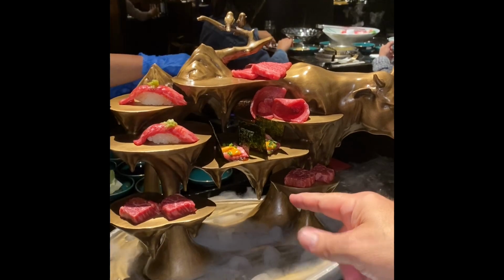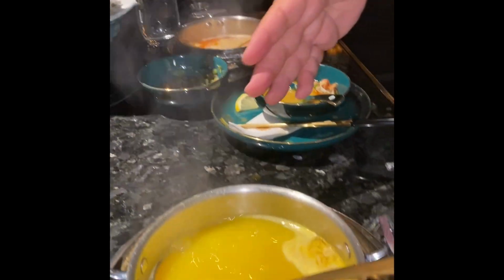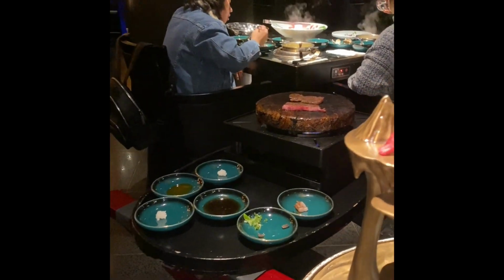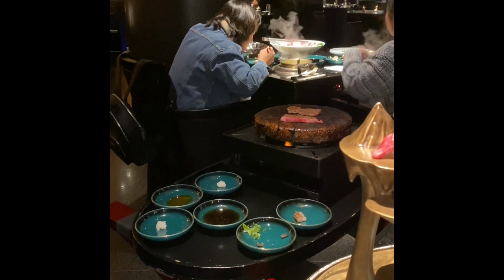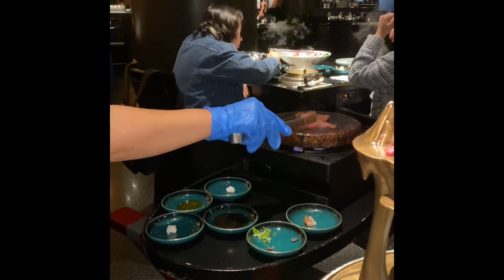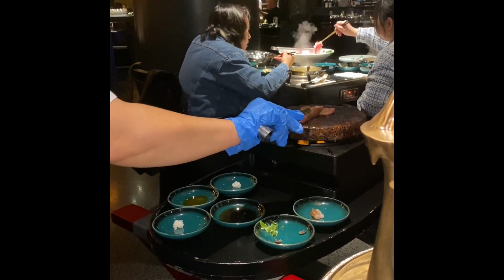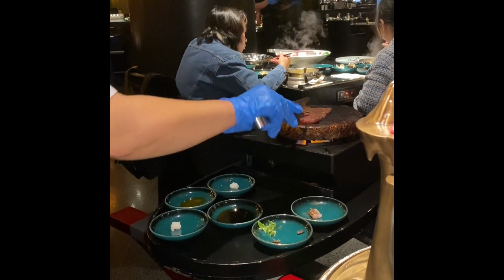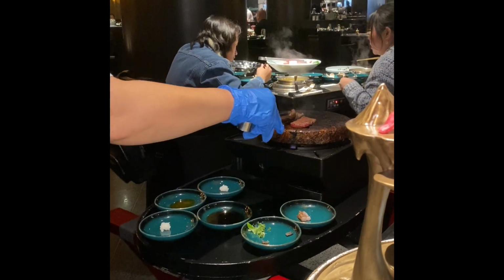Other than the filet, you take these different cuts and you dip that meat into either the lobster or the chicken stock for 10 to 20 seconds, and it's just wonderful. Another treat we had was cooking on a Himalayan salt block at 1,000 degrees. It only takes seconds to cook this. This was some ribeye right here.